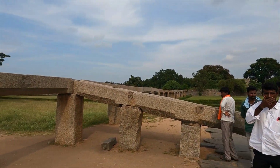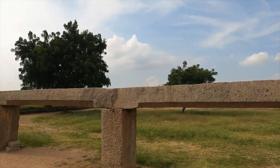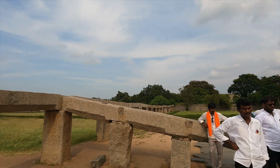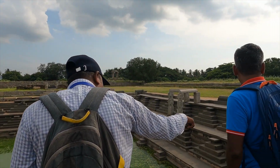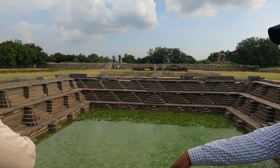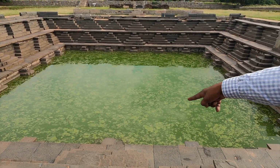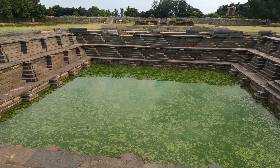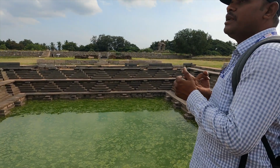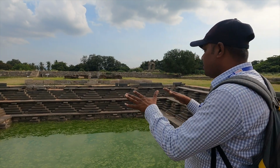Always they used odd numbers. The odd numbers are lucky numbers, what we call religious numbers. Profit, loss, profit, loss, profit, loss. So profit will be odd numbers, loss will be even numbers. That's why you can see on the first level there are 9 groups of steps. You can see 1 group, 2 groups, 3 groups, like 9 groups of steps on the first level. If you go to the second level, 7 groups of steps. Then 5 groups of steps. Then 3, then 1. So 1 is the universe, 3 is the Trinity, 5 is the 5 elements, Sapta Maharshi, Navagraha, like that also. So that's why they always use odd numbers.